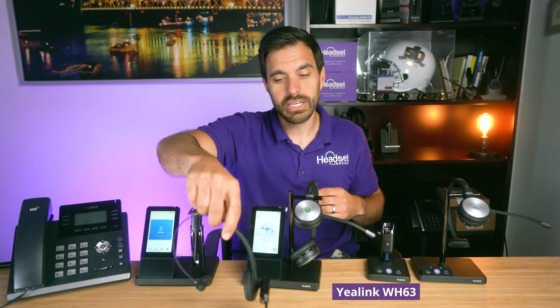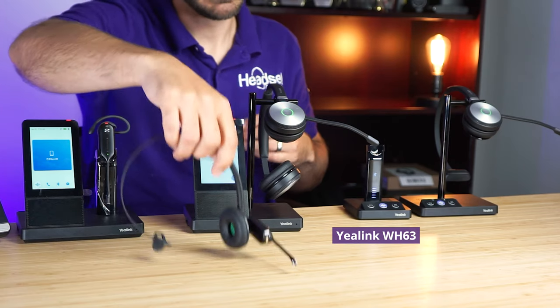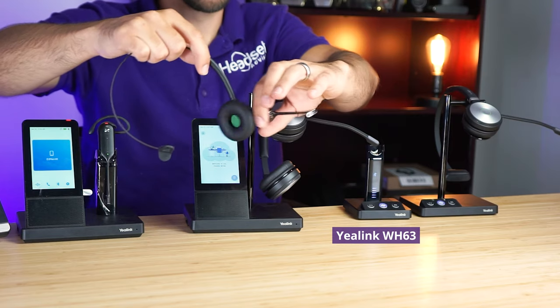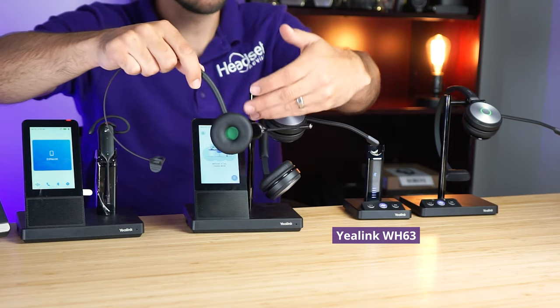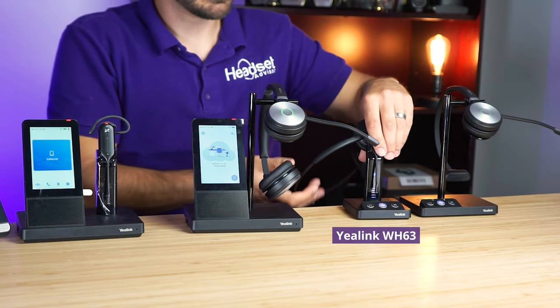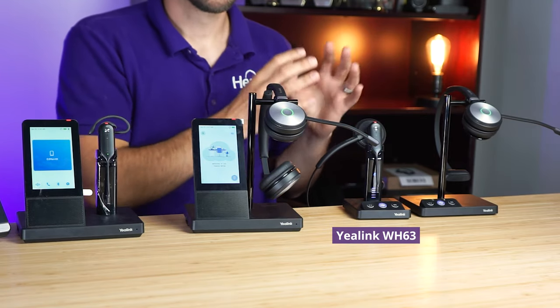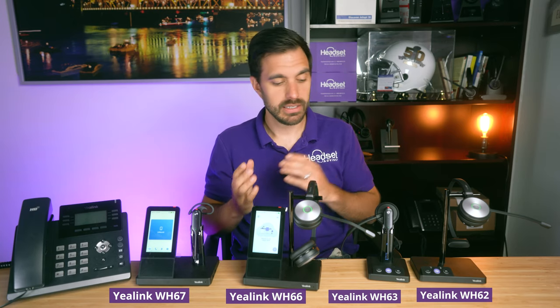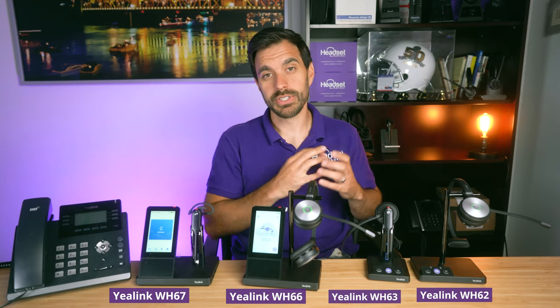And you're going to get a better speaker, as they have to make the WH63 super lightweight. So the speaker is not going to be as good, as there's not enough space in there to produce as good of a speaker, and they're trying to conserve battery life. So you're just not going to get as good of a speaker with the WH63.